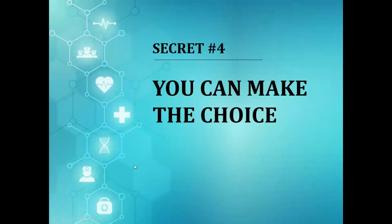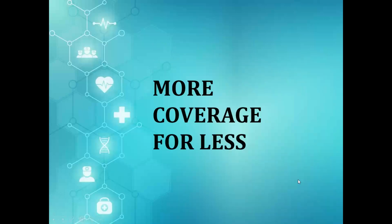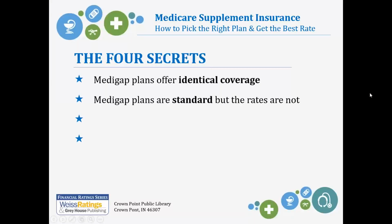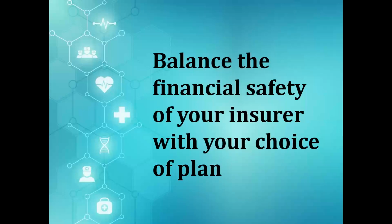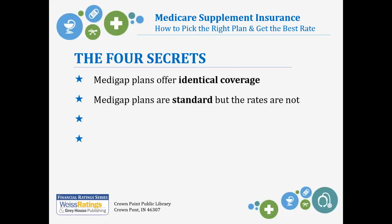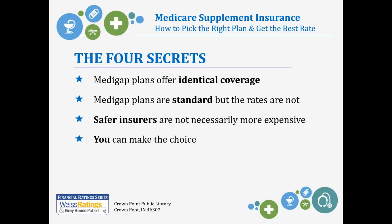And the last secret is that you get to make the choice. You can get more coverage for less, reduce your premium, and balance financial safety of your insurer with your choice of plan. So let's just review those secrets again. Medigap plans offer identical coverage. Medigap plans are standard, but the rates are not. Safer insurers are not necessarily more expensive. Lastly, you get to make the choice.